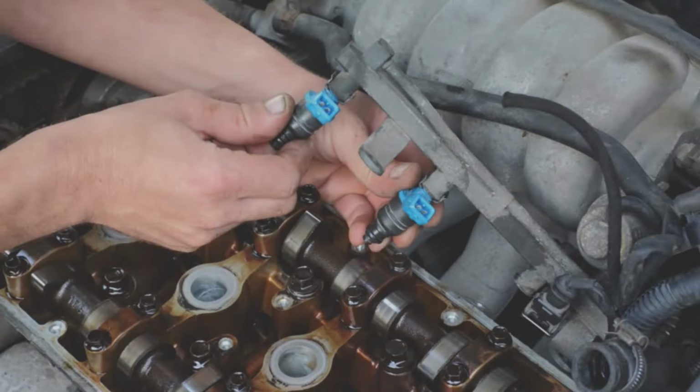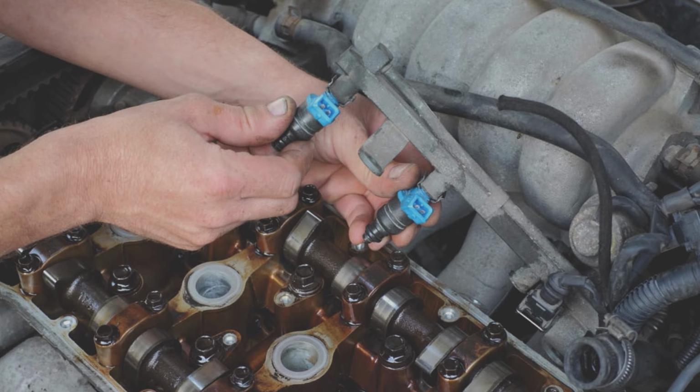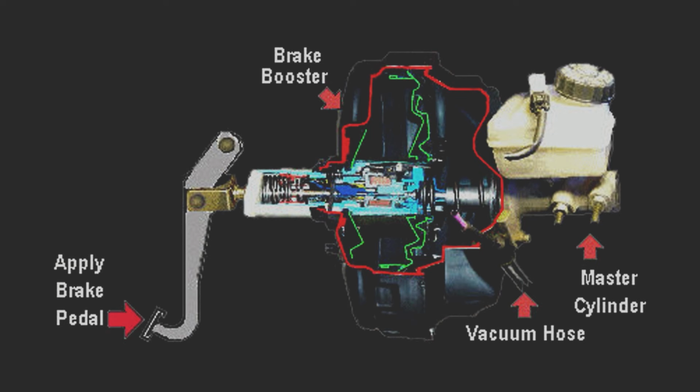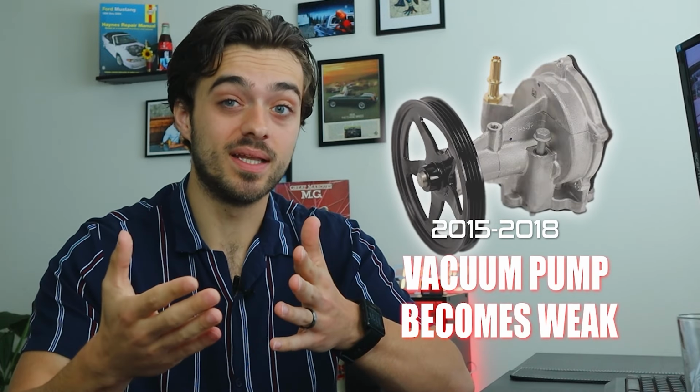Misfires can happen, and there are many reports of the fuel injectors needing to be replaced to fix this issue, so I'd replace the fuel injectors with higher quality replacements. There are vacuum pumps in our cars that help assist our braking. The vacuum pump from 2015 to 2018 becomes depleted a lot easier and ultimately gives you soft brakes, which can become dangerous. So the GM dealer has to recalibrate the brake module to assist more whenever the vacuum pump is depleted.